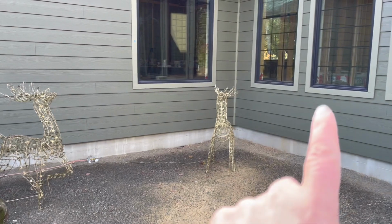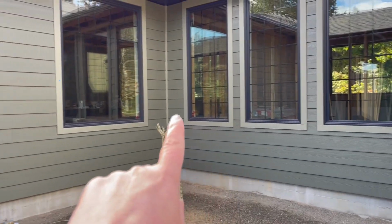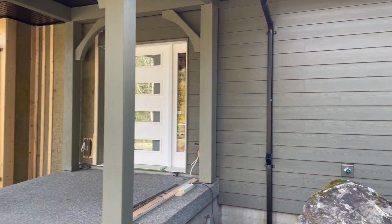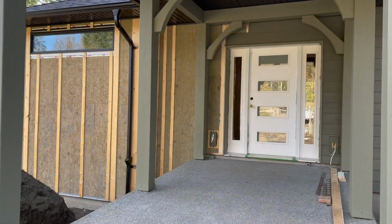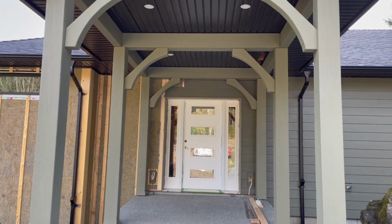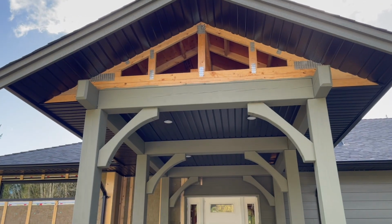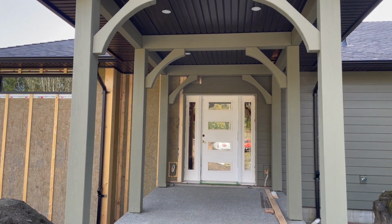So Dad's been busy working on all the hardy that has gone along here in between the windows and along this entire wall as well. He completed inside the front entranceway. Again, the doors have yet to be painted. That will come with time. He is only one man. This is looking gorgeous though, with the black soffits and the green painted posts and beams.